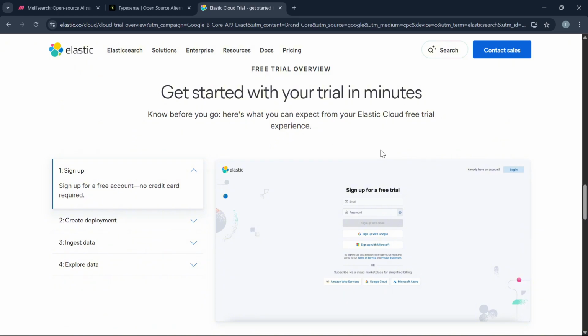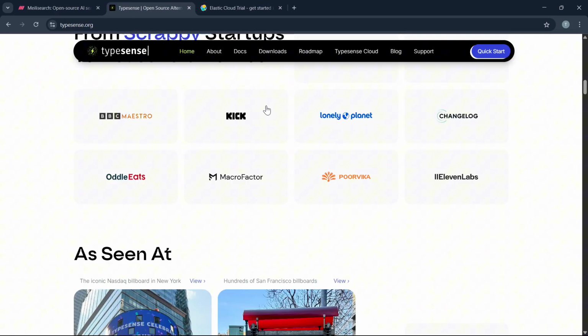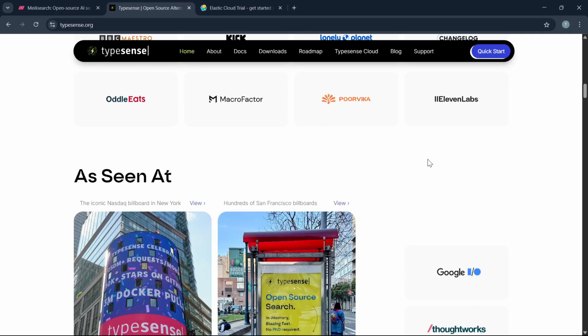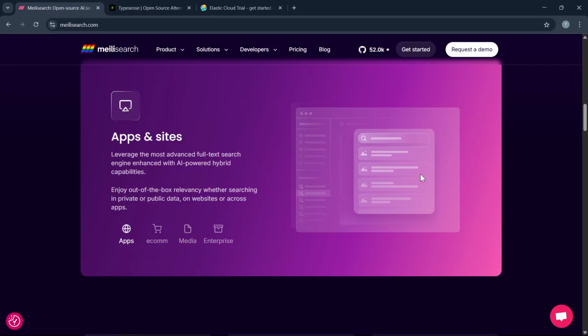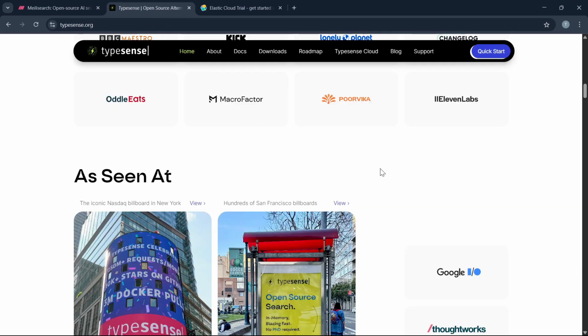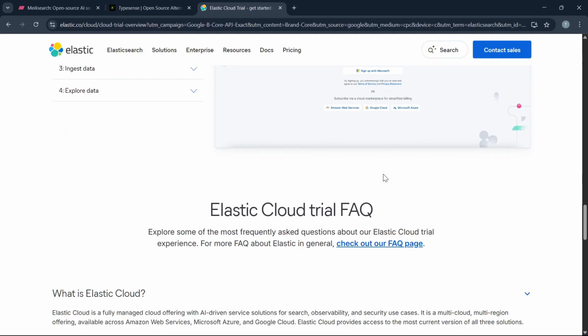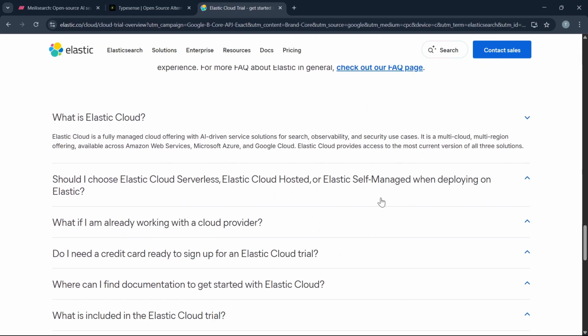Number three, features. Elasticsearch offers analytics, machine learning, and log processing, while Meilisearch and Typesense focus on search alone. Number four is for best use case. So, Meilisearch is best for content-rich websites, while Typesense is for blazing fast search in their SaaS. So, for Elasticsearch, it is for enterprise scale log and data analysis.